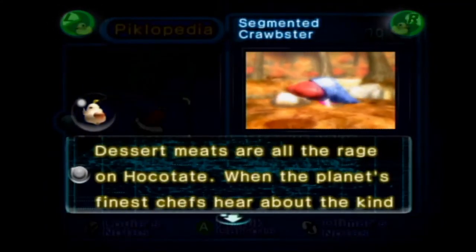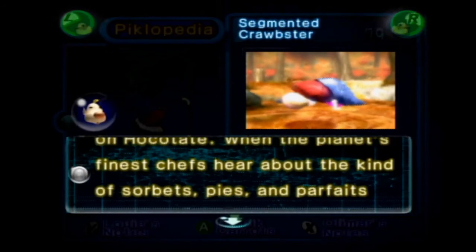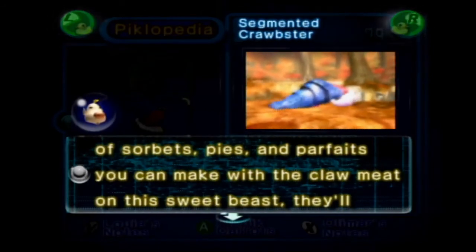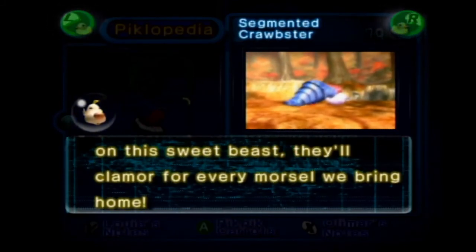Dessert meats are all the rage on Hocotate. When the planet's finest chefs hear about the kinds of sorbets, pies, and parfaits you can make with the claw meat on this sweet beast, they'll clamor for every morsel we bring home.